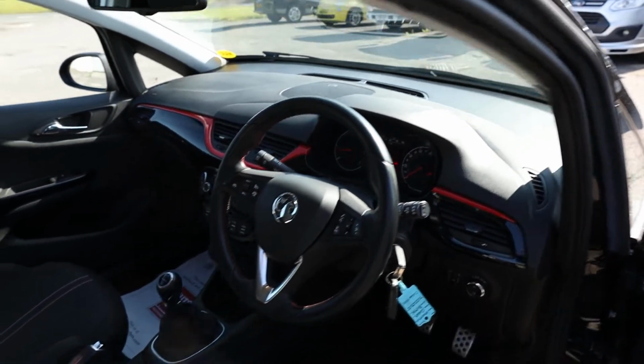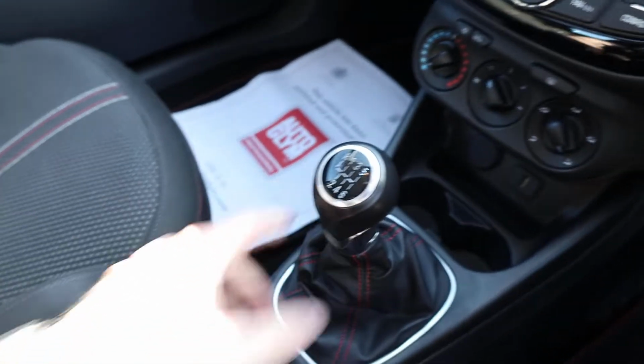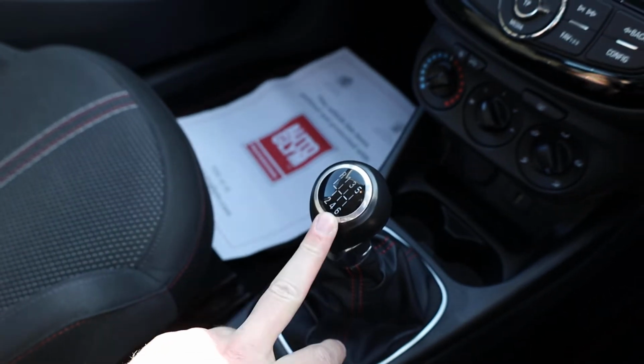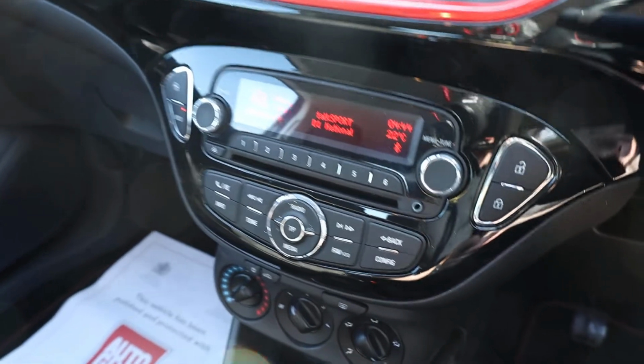72,629 miles, but it certainly appears like a van which has done a lot less. Condition is very, very good indeed. 6-speed manual gearbox, as I mentioned right at the start of the video. So I say, when you combine that with the 1.3 litre diesel engine and cruise control, fantastic on the motorway, and as I say, really, really fuel efficient as well.